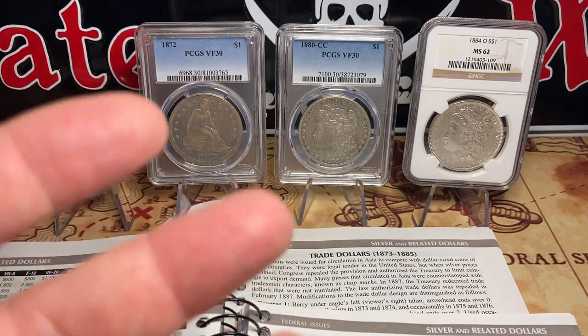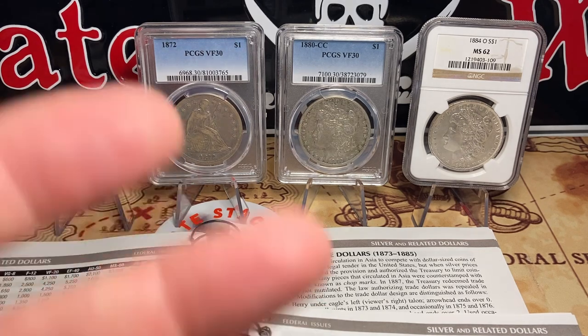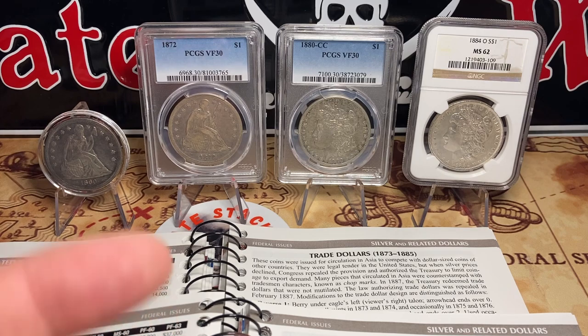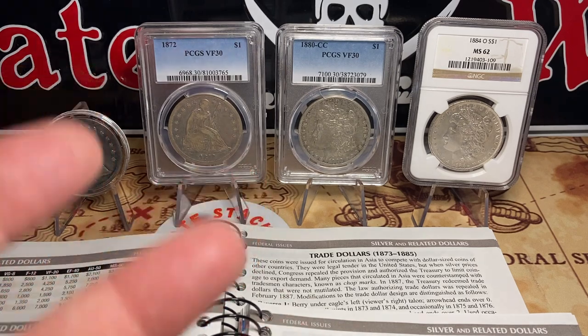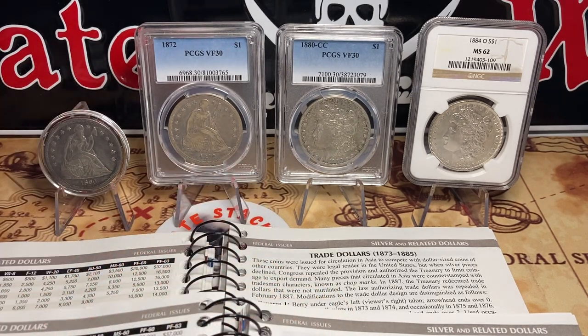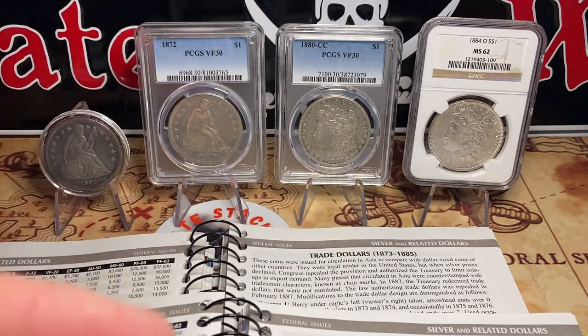But let me get into my situation. I went there. I had a few bucks. You know, I just sold that gold piece. I had basically $900 to play around with. Now, I'm trying to get my seated Liberty and my capped bust slabs together, because I'm trying to put those sets together. So I make a quick run around.